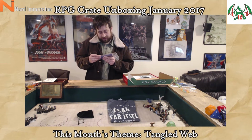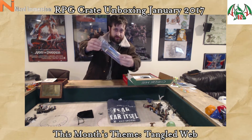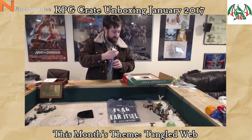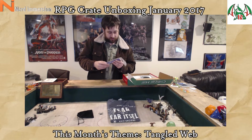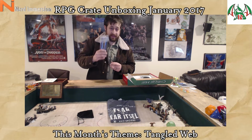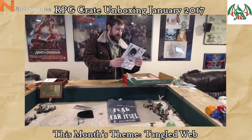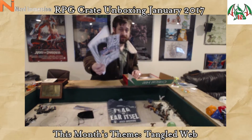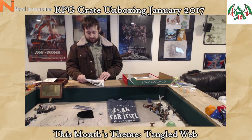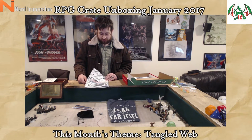Okay, we've got some hands-on fun. We've got colored pencils here. Purple to like a light blue, a royal blue, brown, black, and tan. And that, I assume, is to go with this bad boy. The Dungeon Mapping Booklet. 40 plus pages of hand-drawn grid.